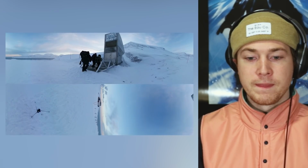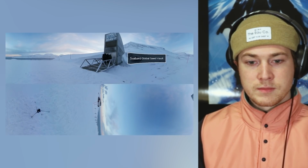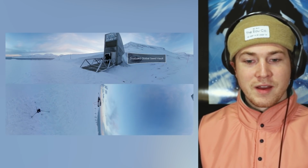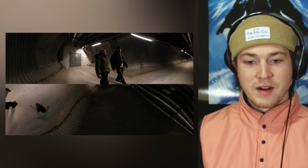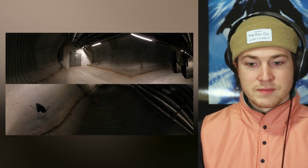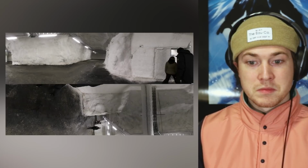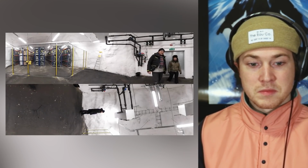A slice of concrete pokes out from a frozen landscape a stone's throw from the North Pole. It marks the spot where the ultimate seed library holds the genetic keys to human survival. Locked behind 5 doors inside a mountain 130 meters above sea level, a series of tunnels leads here. Some call it the most important room in the world. It was built to withstand explosions, climate meltdown, and to last 200 years.